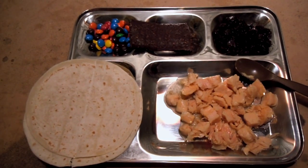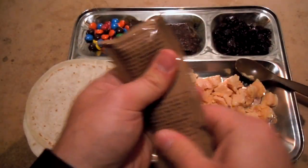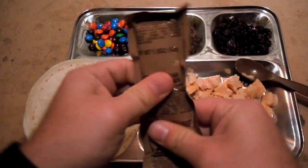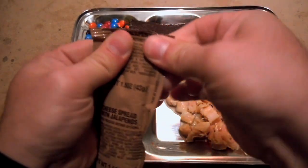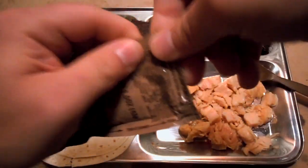Let's go ahead and start preparing, I guess, a little chicken taco thing, I suppose, is sort of what we're looking down the barrel of. Let's get our cheese spread going. I'm just kneading it a little bit. It's not super hard, but I like the consistency to be relatively uniform, or as uniform as I can get.